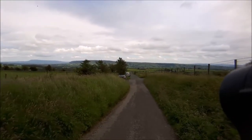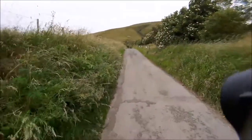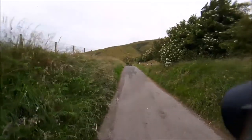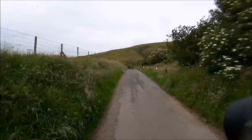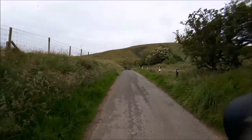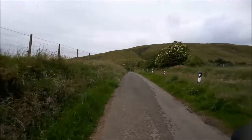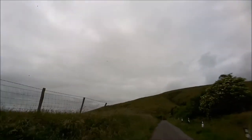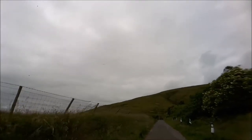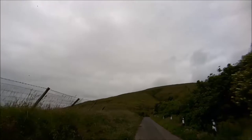There's a few car parking spaces up here, and then it's a short walk up the hill to where we leave the roads and start walking up the side of Parlick. You may be able to see up above us some full size gliders as well, but maybe not.